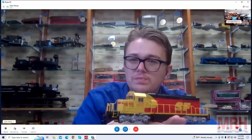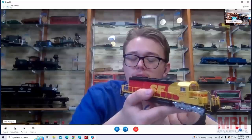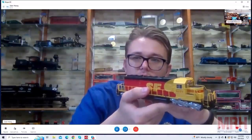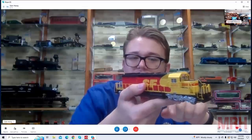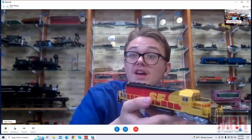For those who don't know, back in the 1980s, the Santa Fe and the Southern Pacific were planning to merge into one railroad, the SPSF. And they were so confident about the merger happening, they started repainting locomotives in this new red and yellow paint scheme. So the paint scheme but with just SP, and when the merger was completed, it would become SPSF.